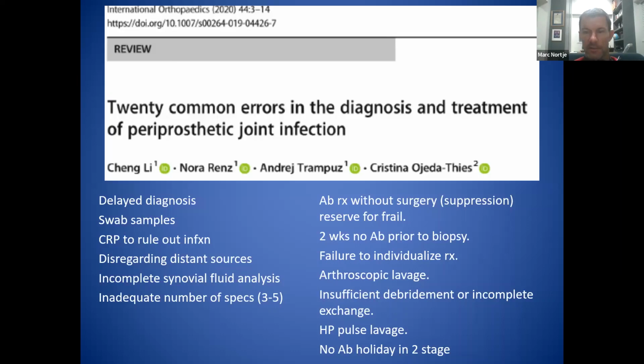argue that the balance of probabilities are in favor of just exchanging the acetabular component or doing a one stage, and then covering the exposed femoral component with some antibiotic cement as a spacer, and then going back and just replacing a head onto the existing femoral component. But yeah, there's always a risk that there are some bacteria that are hiding down on the femoral component.